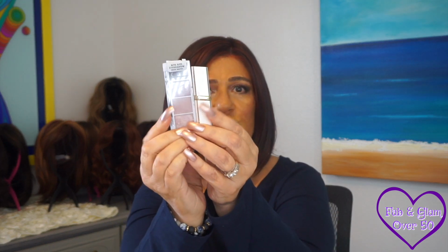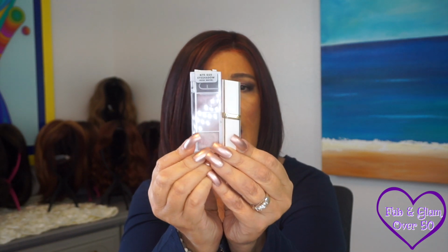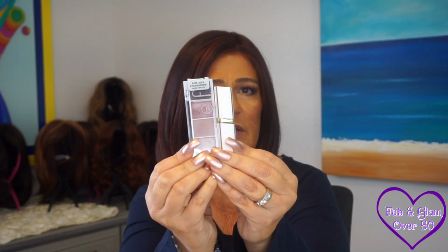And the star of the show for this video, 5 products worth checking out, you're not going to believe this, ladies, are these e.l.f. shadows. These are the e.l.f. bite-size shadows. They are really bite-sized. I'm going to compare it to the lipstick so you can see that it's just about the same size as the lipstick. However, the pans themselves are pretty good size.